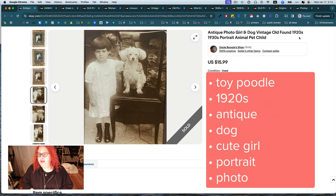This person has done that. I'd say this is definitely 20s. So if you know it's the 20s, then that's probably going to be antique or close enough. So I would put antique and get rid of vintage. Photo is a good word to have. Portraits, a pretty good word to have.